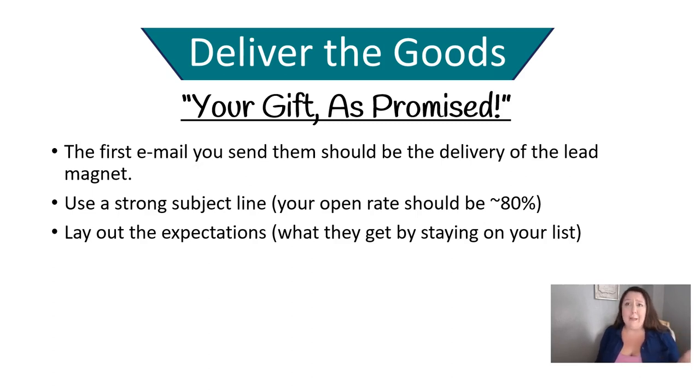Some people are like, yes, I want this, and this, and this. The people that opt in for everything and then never open it. It happens. It shouldn't happen more than 20% of the time. And then lay out the expectations.